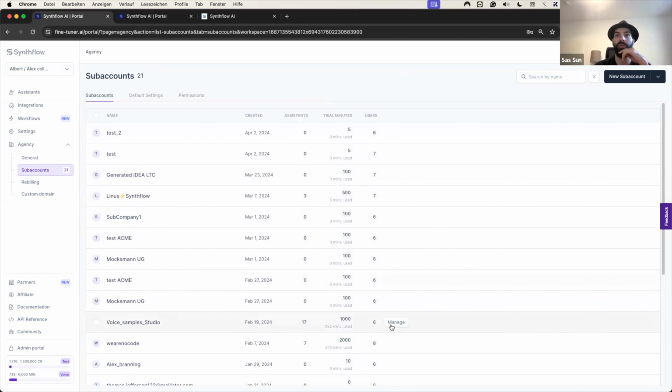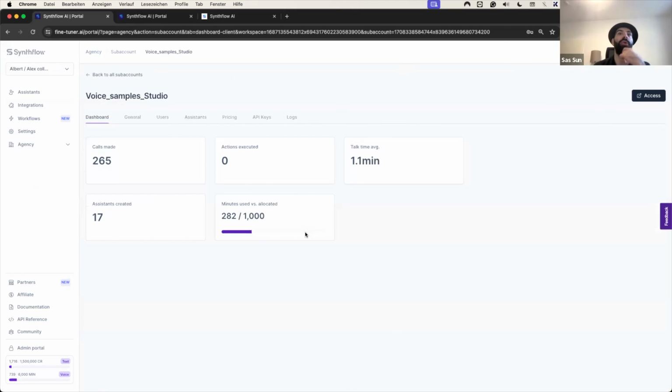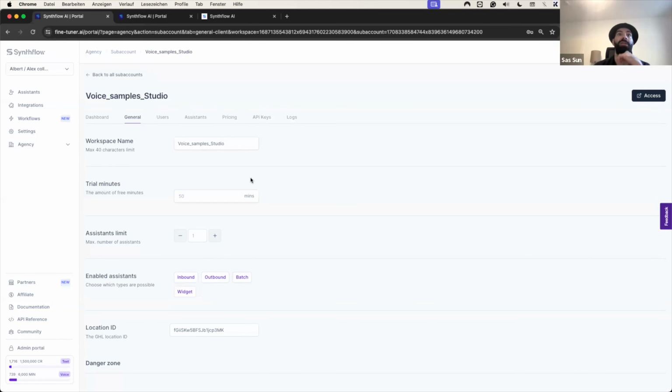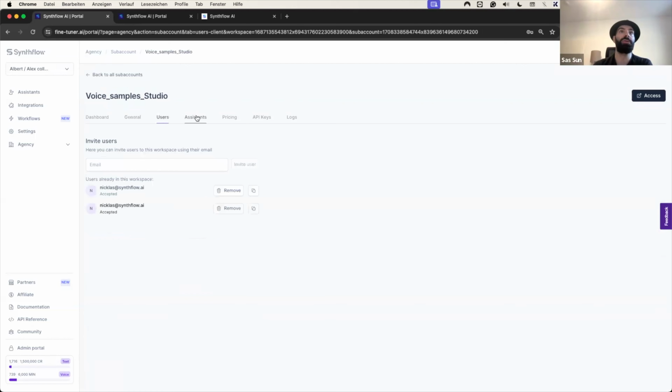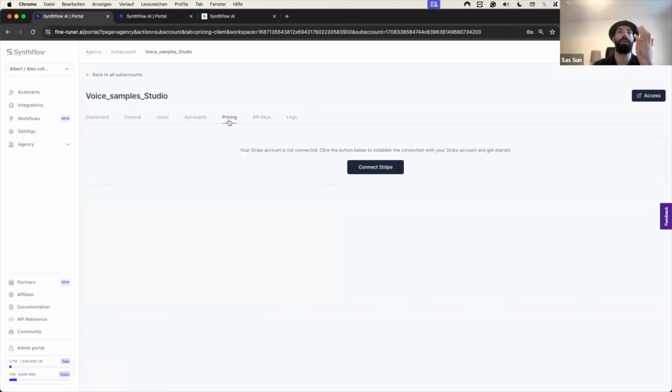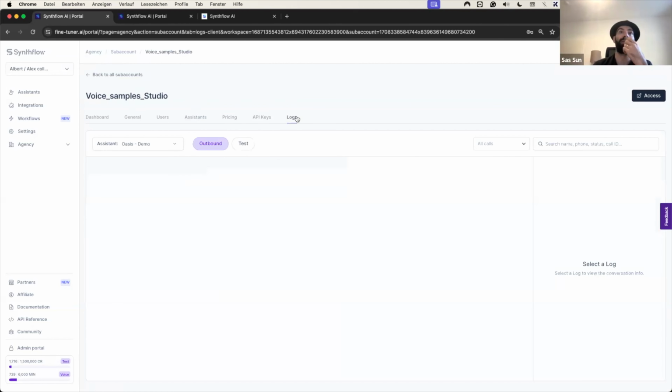Let me go into one. Just click here on manage, then I see more details about the sub-account. I can obviously do a bunch of settings like naming it, adding trial minutes for my users for the sub-account, configuring how many assistants they can create, which assistant type they can create, and I can also connect them to Go High Level automatically. So they are kind of synced together. I can see the users, and also the logs that this specific sub-account has generated.